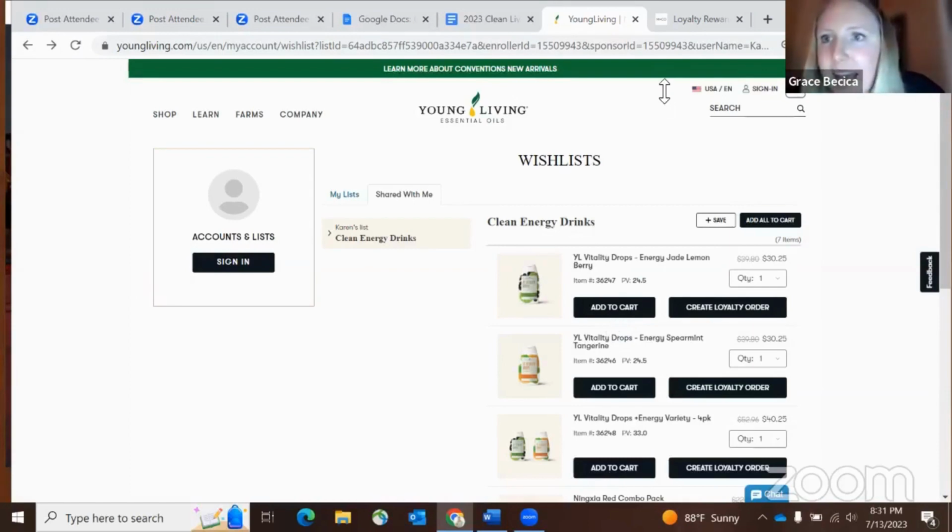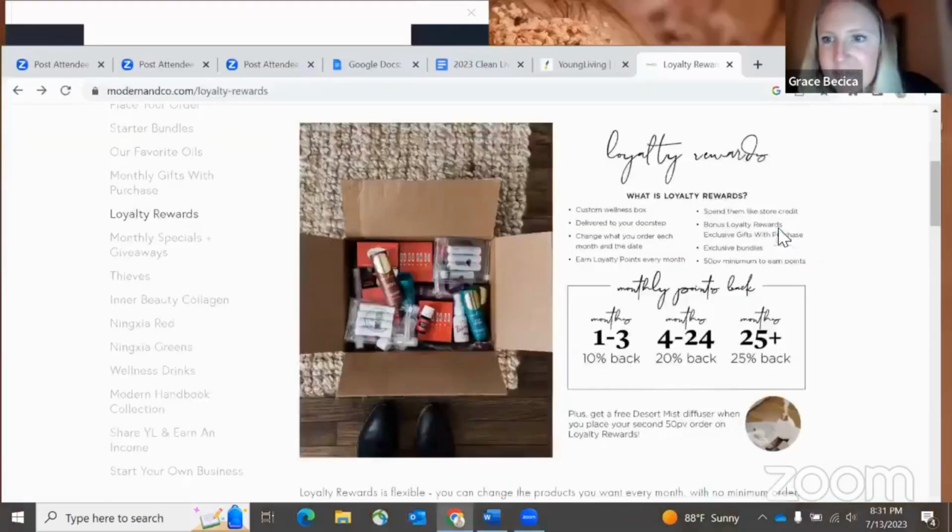I have a graphic right here that tells you a little bit about the loyalty rewards. It's a custom wellness box that's delivered to your door. Each month I can put my Ningxia in there, or my vitality drops, or whatever I need that month. You can change it, and you earn loyalty points every month.